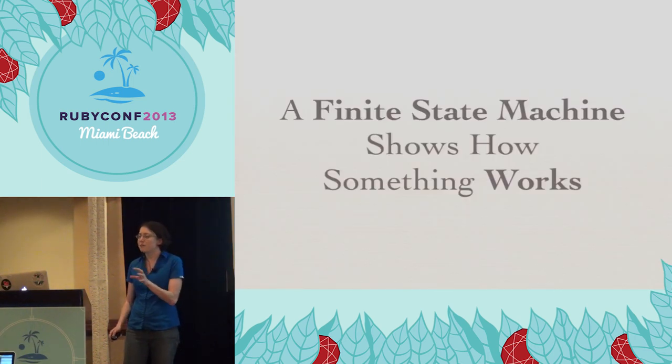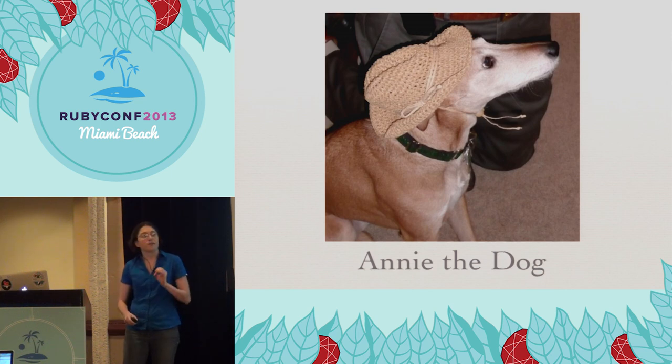A finite state machine is a mathematical model that shows how something works. It's like a diagram or a map that shows how something can get from one state to being in the other state. This will be clear with an example, so let's go ahead and create one. I'm first going to create a finite state machine for a dog. In particular, this is my parents' dog, Annie. She's a very cute Whippet Irish Terrier mix. And like most dogs, she loves to go in and out of the house all day, every day.